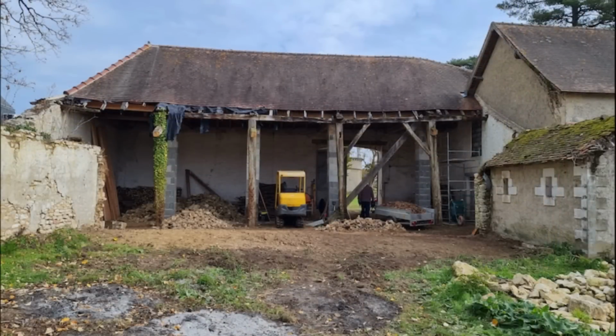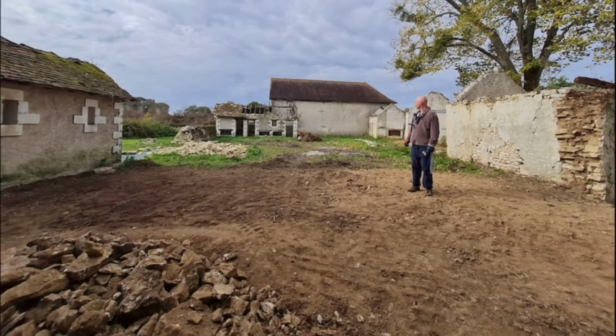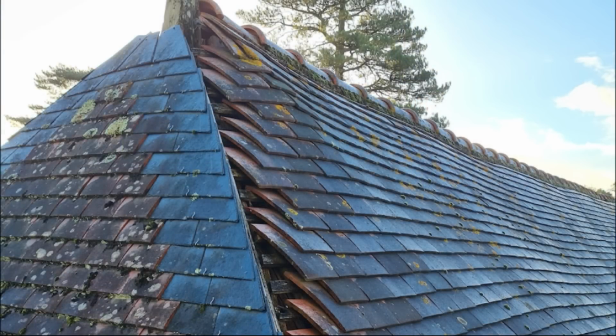Well, that really is quite a transformation from how this used to look. All that left to do was one final job. One corner of the roof had actually dropped. We had raised it back up when we put the new supports in, but the tiles needed refixing. This was a job for my friend John.